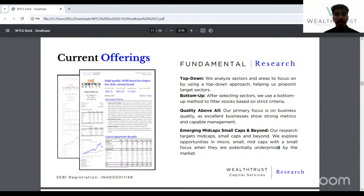Companies with strong fundamentals and effective management always help over a longer period of time. We start researching the management. We visit the plants and understand the business efficiently. Overall, our research predominantly focuses on the emerging mid-cap and small-cap space, because these segments often hold immense potential and are not in a lot of coverage, as these are micro and small-cap companies. We believe this creates significant opportunities for long-term investors to capitalize on undervalued assets or undervalued sectors.